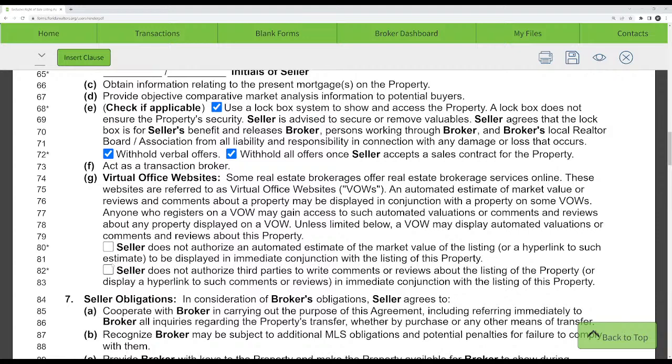But if the seller doesn't like this and doesn't want it, then you could click these and just make sure it matches in the MLS, because that could cause a liability issue. If you click these, the seller signs his contract, and then when you advertise the property in the MLS, you have these turned on, and then there's maybe comments or estimated market values about the listing, that could be a liability issue. So make sure your contract reflects what you're doing in the MLS.